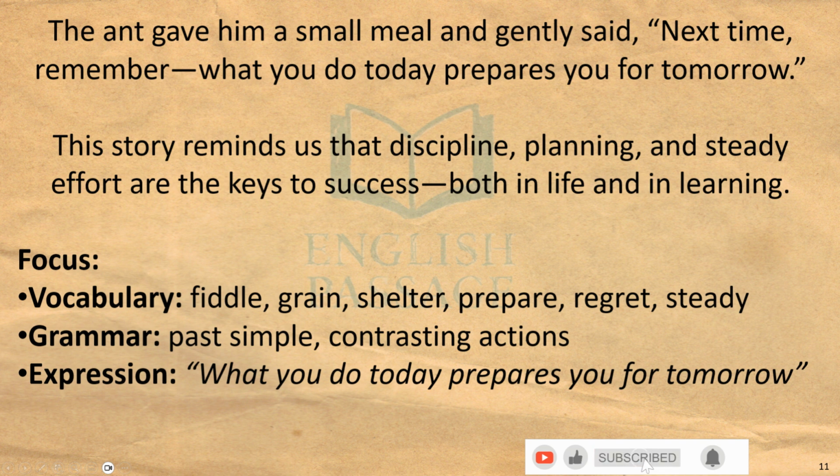Focus. 1. Vocabulary: fiddle, grain, shelter, prepare, regret, steady. 2. Grammar: past simple, contrasting actions. 3. Expression: what you do today prepares you for tomorrow.